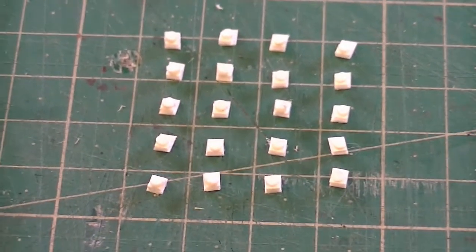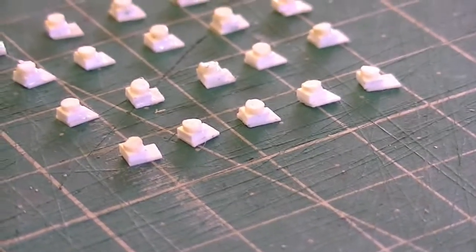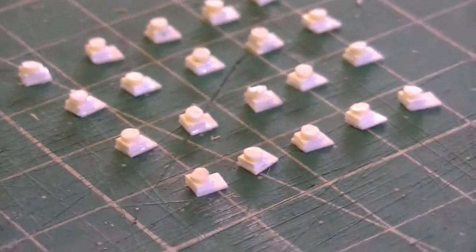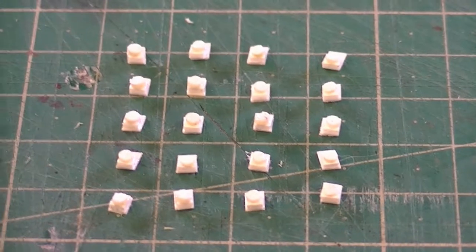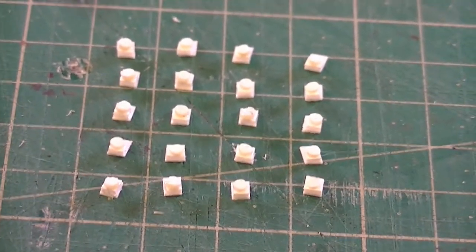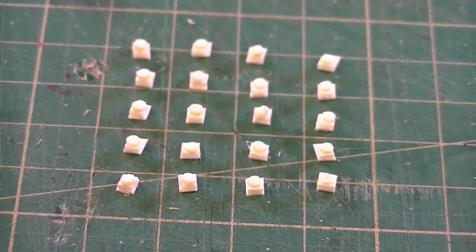So here we have 20 lamps in the first stage of assembly. All three parts are put together now. I don't know if it's clear enough for you, but the next stage is just to trim them up and form the hoop at the top. It's not really a hoop, it's just an indication of a hoop. And the next stage after that will be drill a hole, and they'll be painted with a little dot. I've got some red at the moment, so these will all be silver.